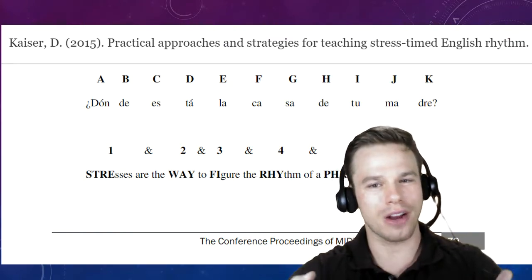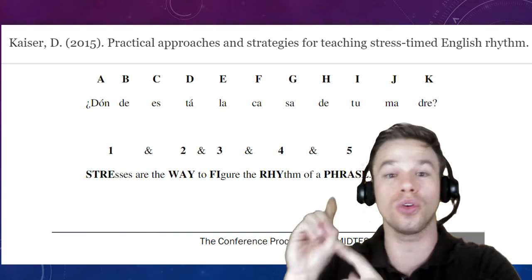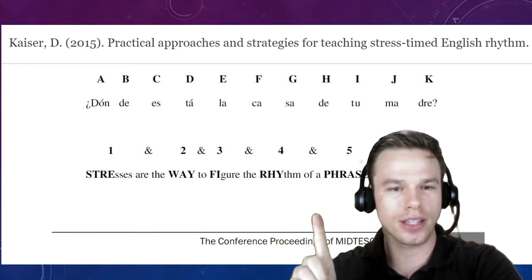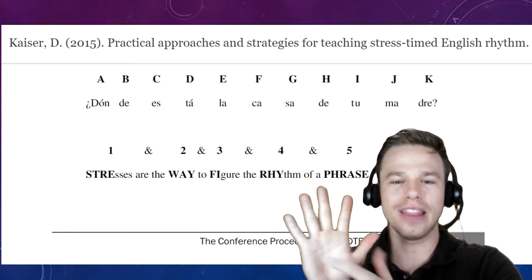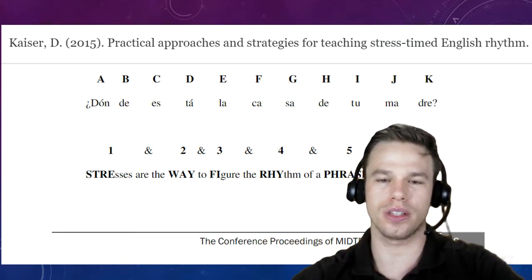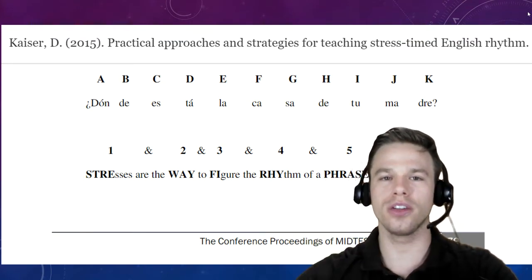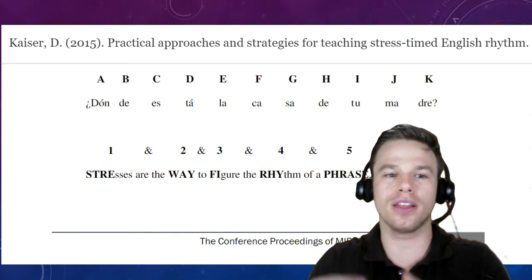In an online environment, instead of dotting on the paper, you could have them draw on the screen. I think that might be difficult. You might have them use their fingers. Stresses are the way to figure the rhythm of a phrase. And then they can go back and check. Okay, 5, did I get 5? Okay, I got all 5 of those emphases. So you can do the fingers. There's also another one where you do the rubber band, right, to feel the length.